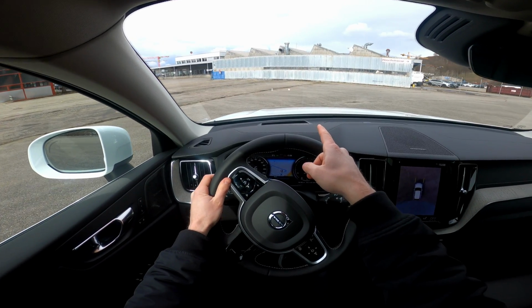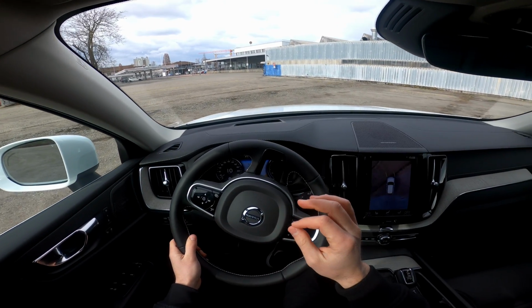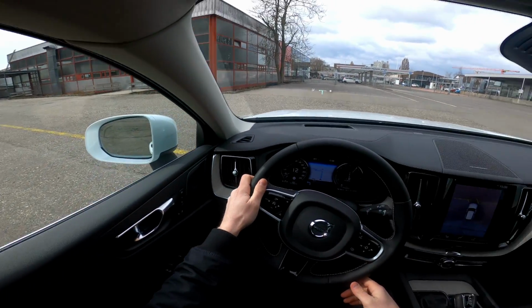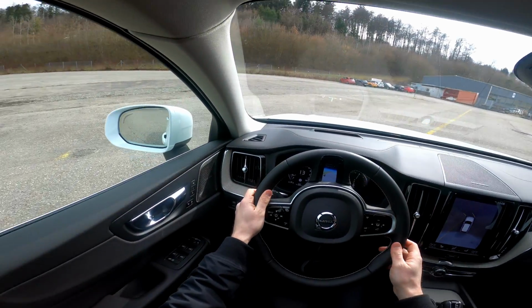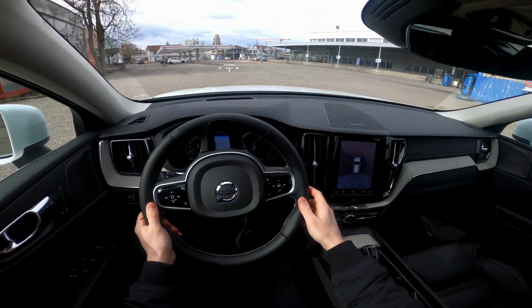Also it comes with a head-up display. You can see all the information directly on the head-up display right there. Look, just perfect. I mean, the head-up display is one of the best on the market. Right now you can see that even the direction from the navigation system is shown on the head-up display, and look how cool it is.